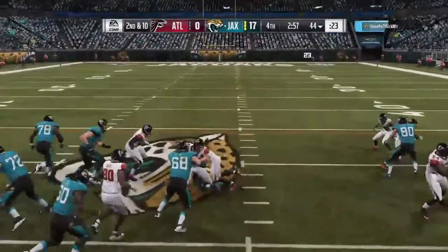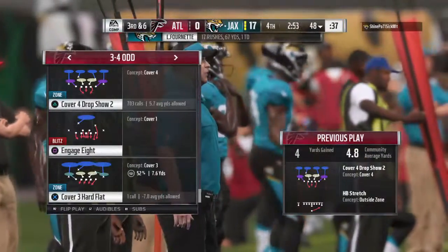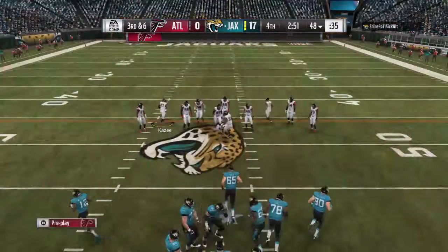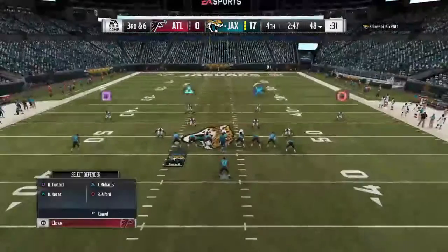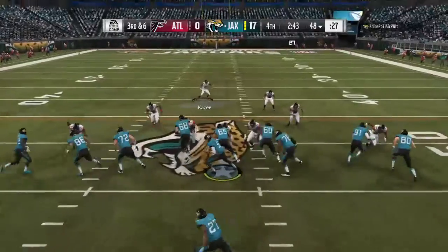Now Fournette. And he's going to bull his way forward to the 48. Give him 4 on the ground there. They're now left with 3rd and 6. Bottom line, they want to keep this clock rolling, so they'll take that one right there. They just want to keep falling forward, and they want to put the onus on the big fellas up front in order to bring this one home.